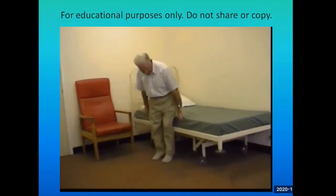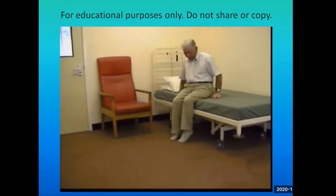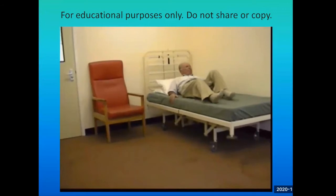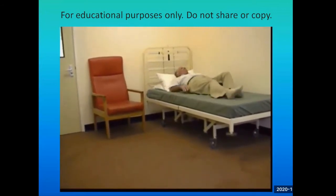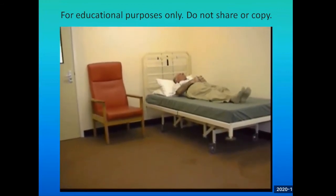So he's going to now just demonstrate a technique that he learns in a therapy session with a set of demonstration first and then verbal cueing. So I'll talk him through the movements as the film runs.